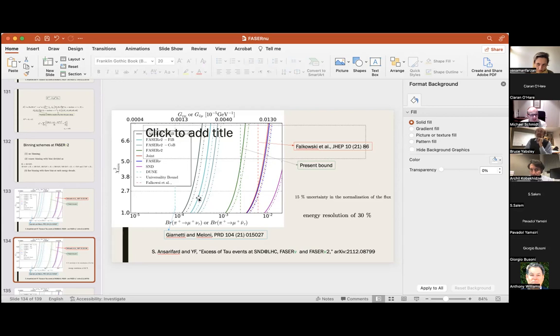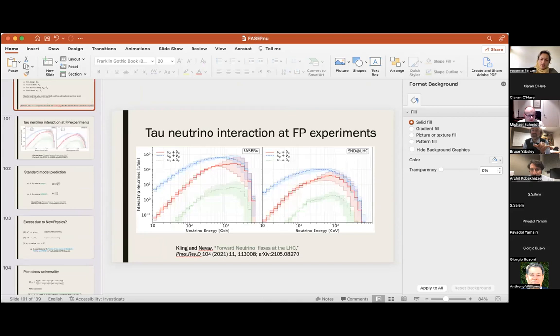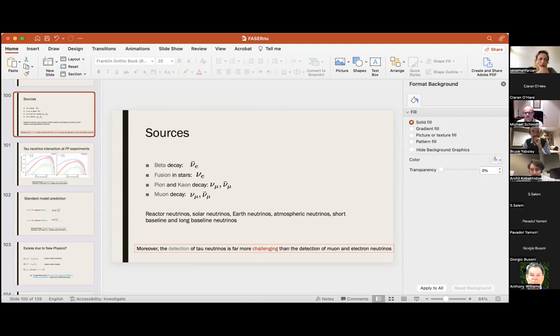Okay, so if you have a tau charged current interaction in FASERnu, how long typically is the tau decay path? How large is the tau lifetime? How long would the path of the tau track be in the detector? I'm trying to compute. The lifetime of tau is 10 to minus 13 seconds, right? I remember it as c tau, it's something like 87 microns.